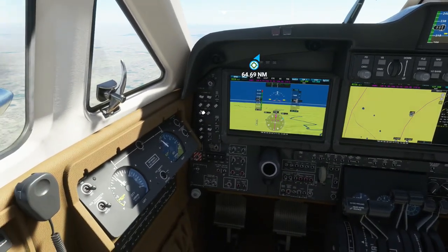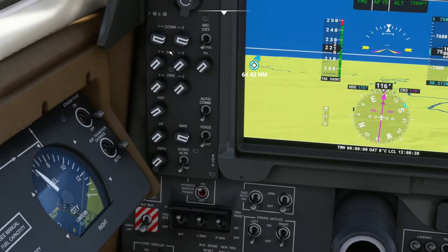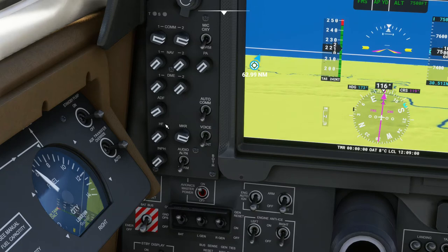I am still curious what some of these controls do. So that's all comm, navigation, automatic direction finding, HF, inoperative. And that's interesting because I wonder if you take a trans-Pacific flight where you have to use HF, does the communications change to HF? Does it stay on VHF? It can't. So that's something we'll have to try.